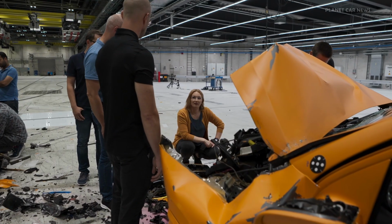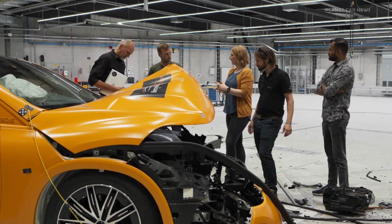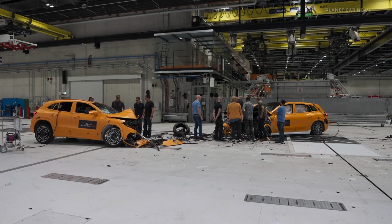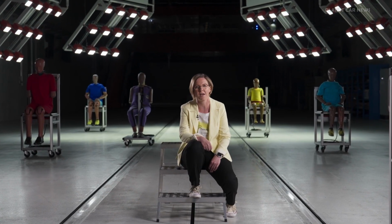And I'm very impressed. It's a milestone of our development. Our vision is zero fatal accidents in 2050. For us, for everybody here, the approach is to make road traffic safer for everybody.